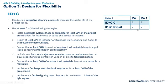And you can see for retail, the points don't change, the requirements haven't really changed between version 4 or 4.1, but for retail you can scoop up an extra point.